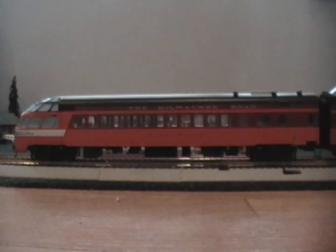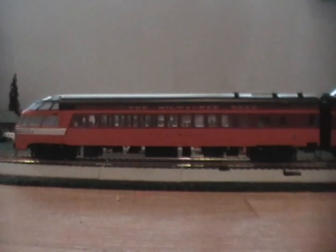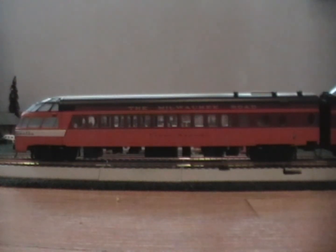I kind of wish that Walthers did have the lighting already put into it and everything else, but it's a nice model. It really is. So moving on.